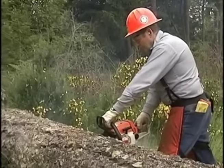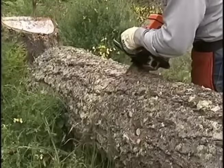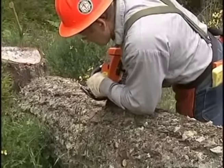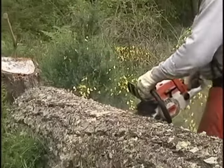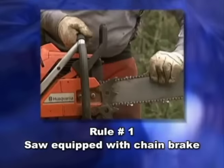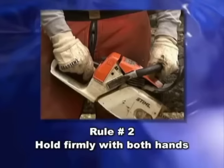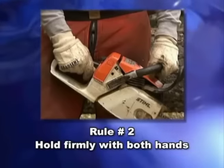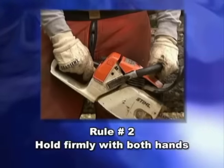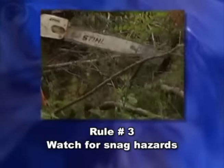So how can you avoid kickback? Here are some rules you must carefully follow, always, for as long as you use a chainsaw. You never get so good that you can disregard these rules. Number 1, use a saw equipped with a chain brake and a low kickback chain and bar. 2, hold the saw firmly with both hands. Your thumbs must be around both handles. Number 3, watch for twigs that can snag the chain.